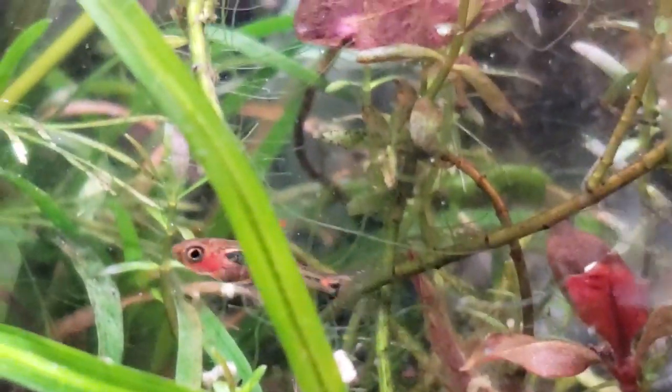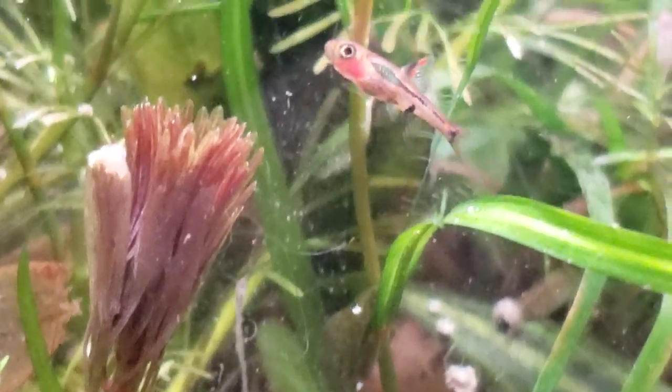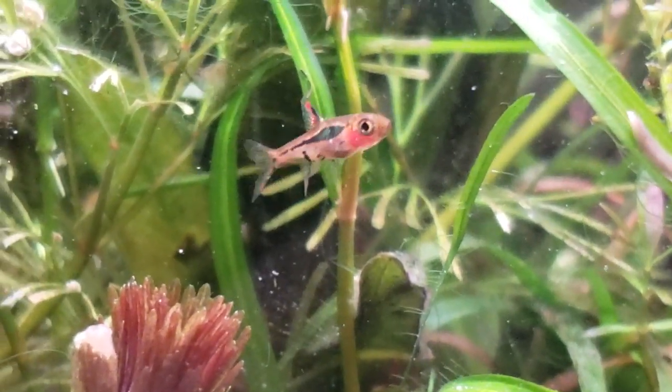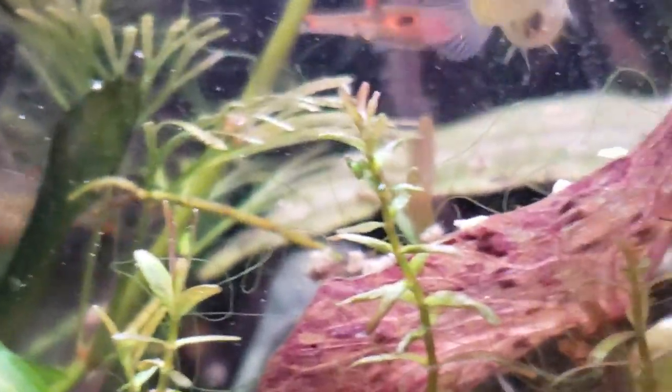They're not going to eat the shrimp, which is great, and they are one of the all-time smallest fish for the aquarium hobby. This guy being, you know, probably no more than 1/2 inch, and he may be full grown. Some of the males stay that small, so pretty cool.